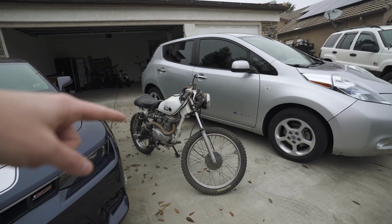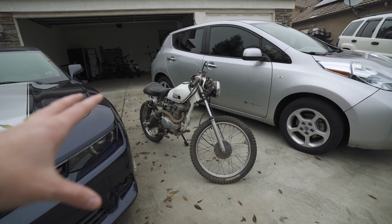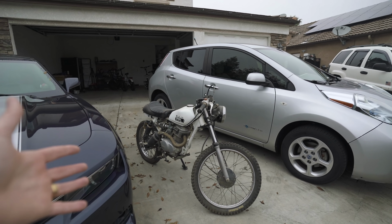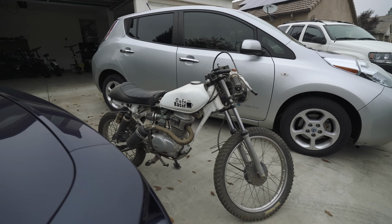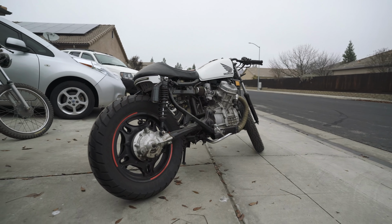This is a 1982 Honda XL100S. That was my very first build. I was at my parents' house still. It was their old bike that was sitting in their field for like 9 years. And I asked them one day if I could just take it out of the field and make something cool out of it. They said definitely. And so this was my very first build here, the Honda XL100S Cafe Racer. I'm actually going to be selling this one here pretty soon.